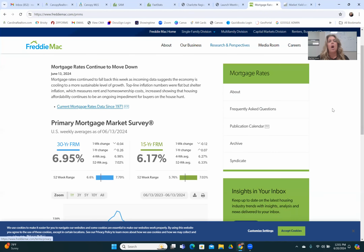So all of the data is showing that the economy is cooling off, that the level of growth is getting closer to that 2% inflation goal. I've been saying this for a while. I think we're going to have to see some more layoffs for that to happen, really to the measure that we need it to.